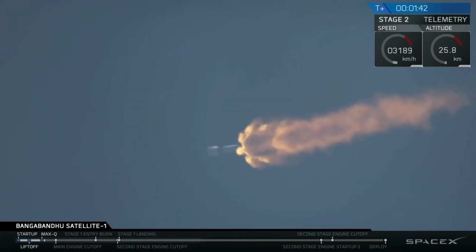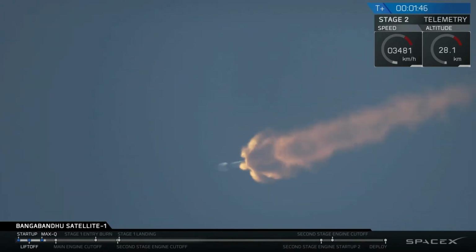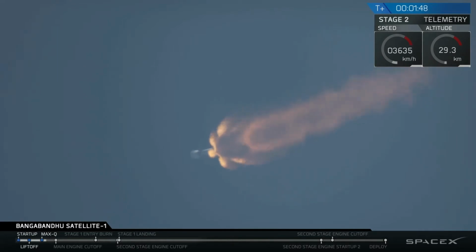Coming up about 50 seconds from now, and back engine chill, there will be 3 events in quick succession. The main engines will cut off, the 2 stages will separate, and the second stage will start its Merlin vacuum engine, which you heard is just beginning its own chill procedure.